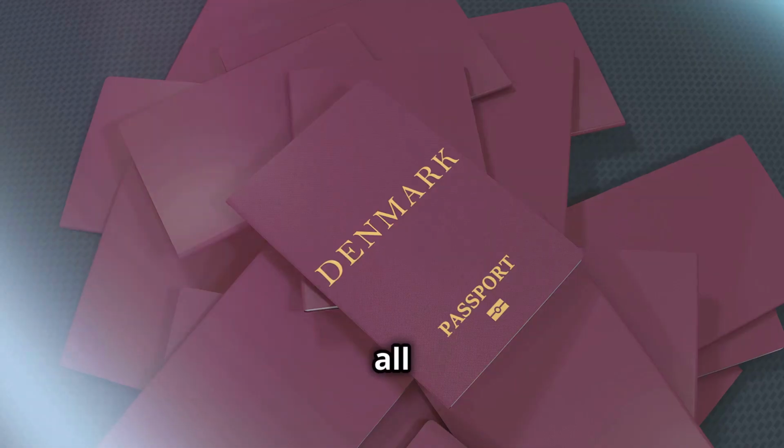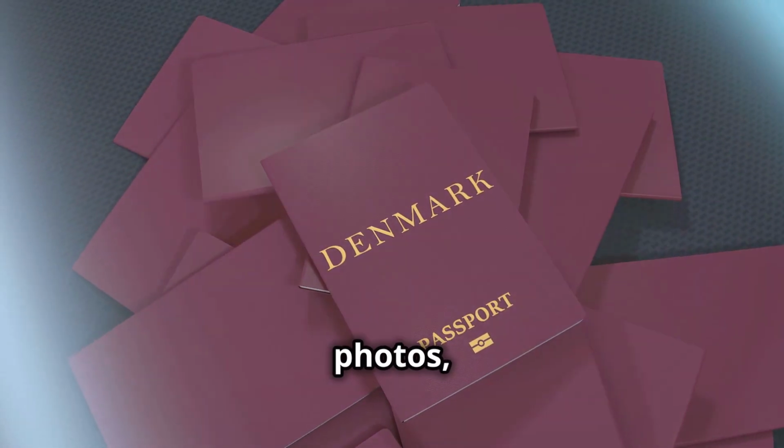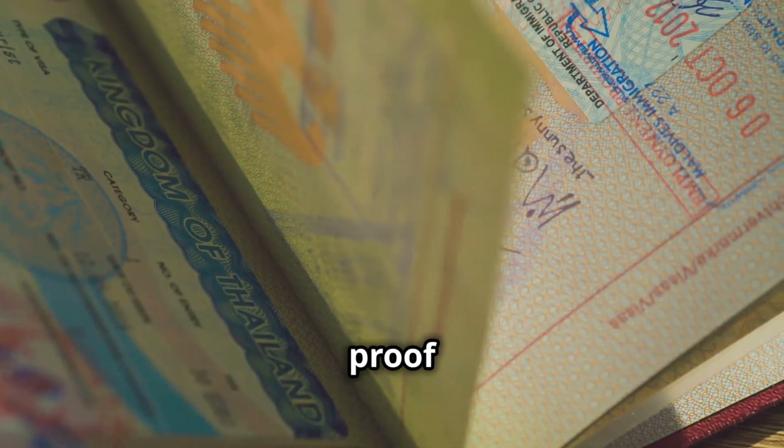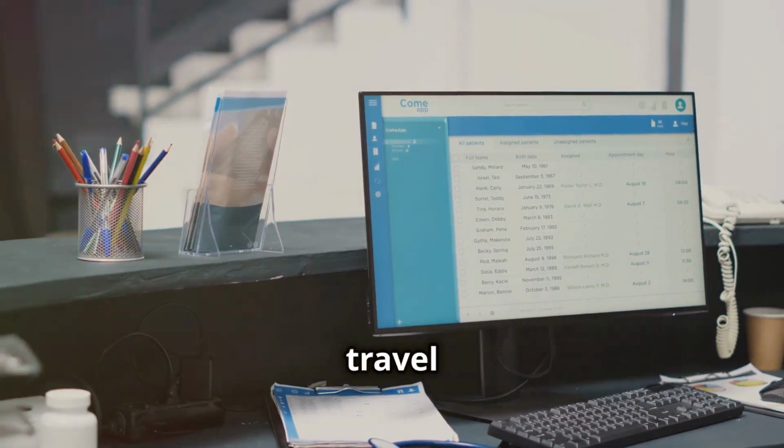Next, gather all required documents. This usually includes your passport, recent photos, travel itinerary, and proof of accommodation. You'll also need to show proof of financial means and travel insurance.